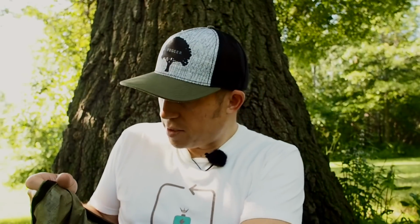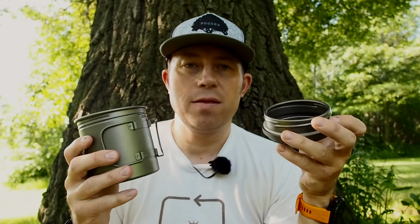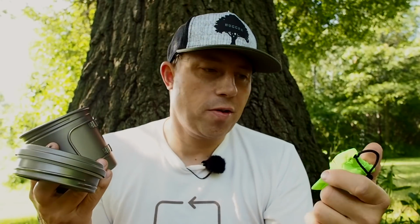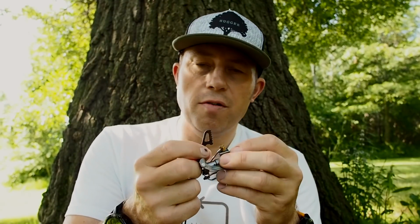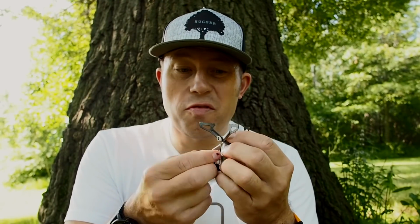The next couple items kind of go together, which is my stove setup. I've been using the Vargo Bot 700 for about the last couple of years, kind of a trend there. And then I have only brought in the same stove with me, which is the BRS. The BRS stove is solid. I have never had an issue. It's the same stove I've had for 3 or 4 years.